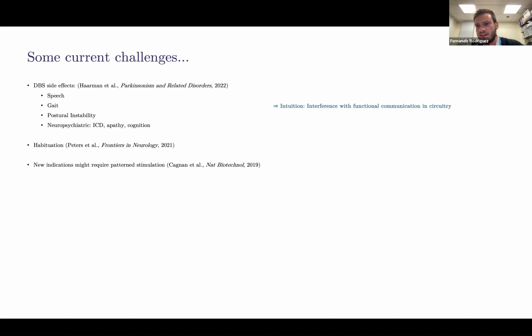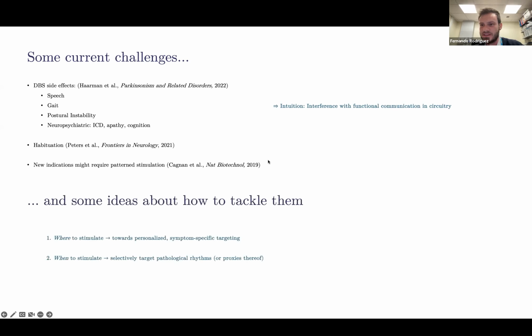And then there's also this new idea that for psychiatric diseases, which are a bit more complicated, where we don't have this very clear beta oscillation that is our enemy and that we want to suppress, it might be necessary, in order for this approach to work, to come up with stimulation strategies that are more fine-grained, that are really quite selective in terms of the patterns of activity in the brain that they try to stimulate. So broadly, these are the challenges, and there are two main approaches that the field is taking towards solving them. The first relates to where to stimulate, and the other to when to stimulate. Now, I'm not going to say a whole lot about where to stimulate because I don't know much about it, to be honest.